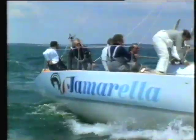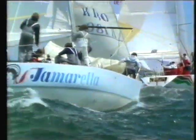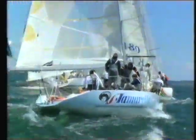Jamarella, designed by Bruce Farr, has a wealth of talent aboard, with Olympic gold medalist Rodney Patterson and America's Cup helmsman Laurie Smith.